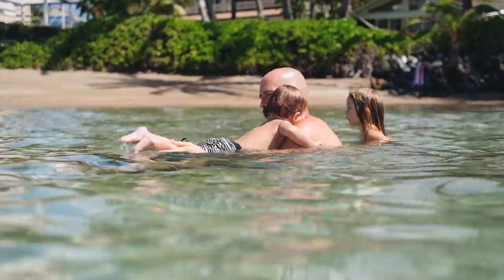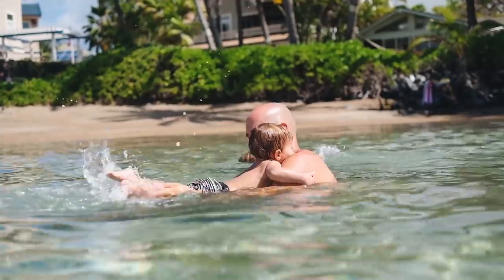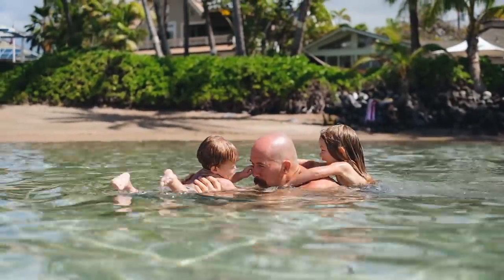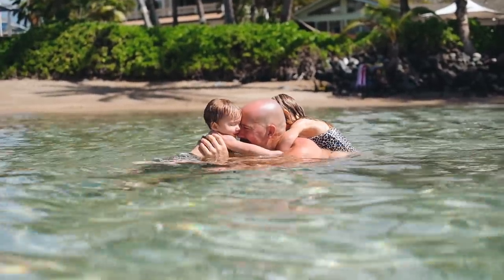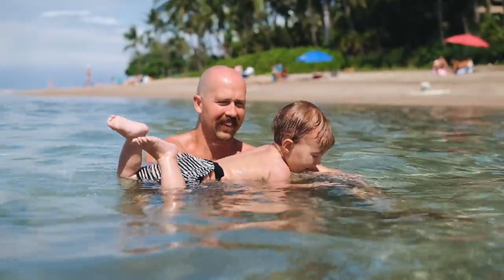Some games I like to do with the kids is I hold them and have them kick their feet. I make funny sounds. I hold them real close and blow bubbles or do little splash games. Just ways to make them feel comfortable and have fun. If at any point of the game they start to tense up or grab onto me real hard, then I know it's time to take a step back.